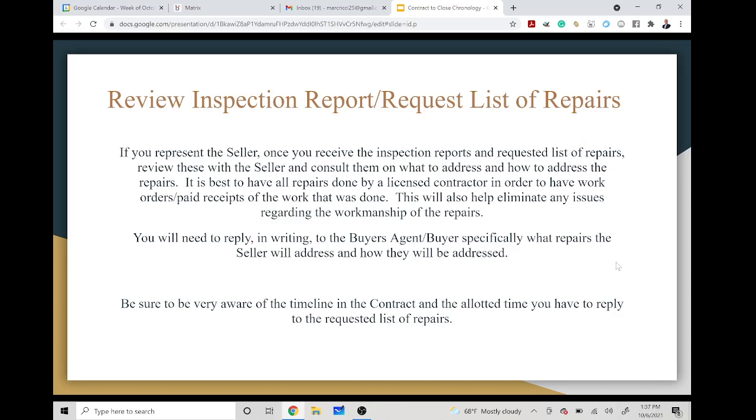You'll need to reply in writing to the buyer's agent and tell the buyer specifically what repairs the seller will address and how they will be addressed. Okay, and the same thing if you're putting together a request list for the buyer: you want to put in there that all the above mentioned repairs are to be completed by a licensed New Jersey contractor, and all work orders and paid receipts will be turned over prior to settlement.